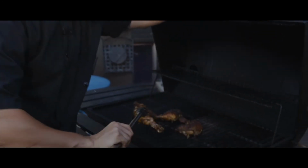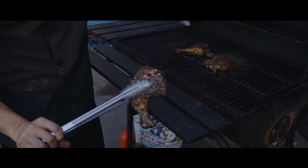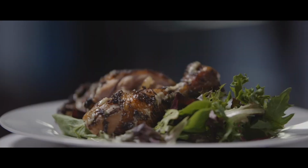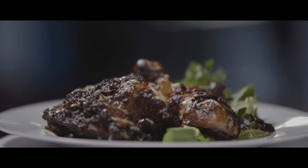So there we go. You can see, oh, look at the back of that. It's perfect. The skin is perfect. It's incredible. You're just going to get the Caribbean in one bite.